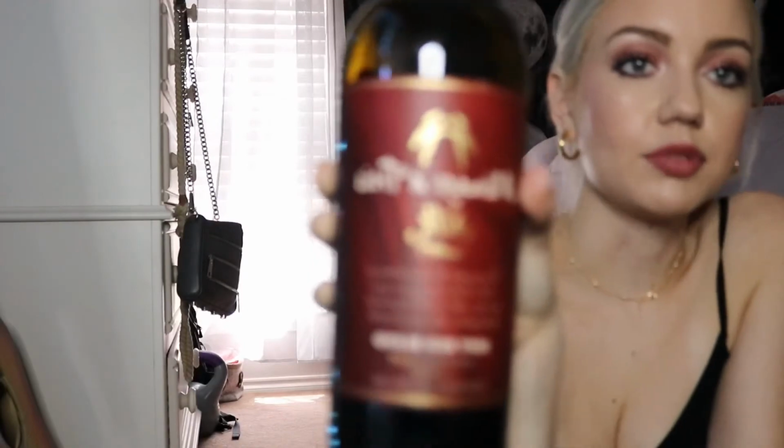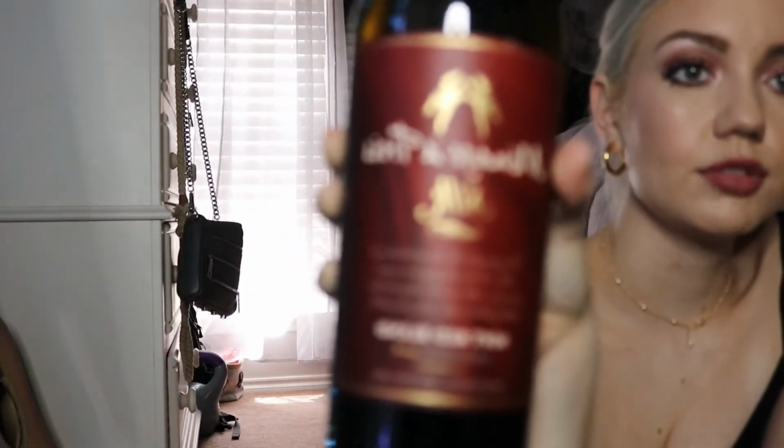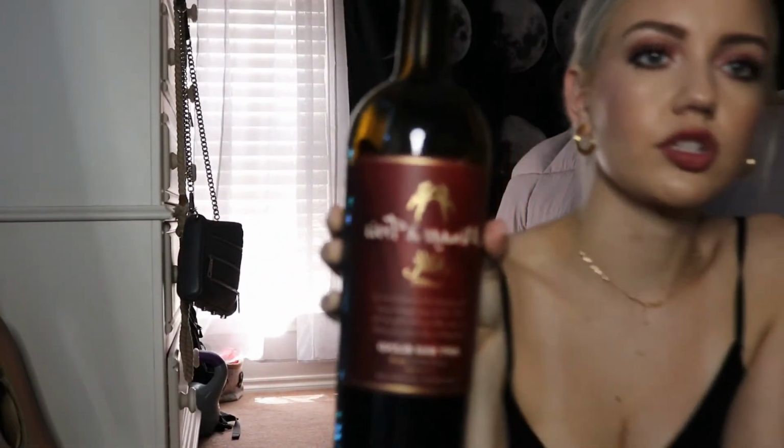It looks like this. I'm not even going to try to pronounce this. I'm just going to link it down below, because my camera's not going to focus. But it's the silk version of the, okay, fine, I'll try to pronounce it. Menage a Trois, I don't know. Soft Red Blend, California 2018.